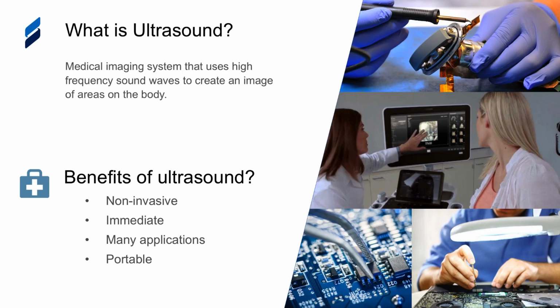What is ultrasound? It's a medical imaging system that uses high-frequency sound waves to create an image of areas of the body, very similar to sonar. What are the benefits? Well, it's non-invasive, it's immediate, it has many applications outside of the medical industry, and it can be made very portable.